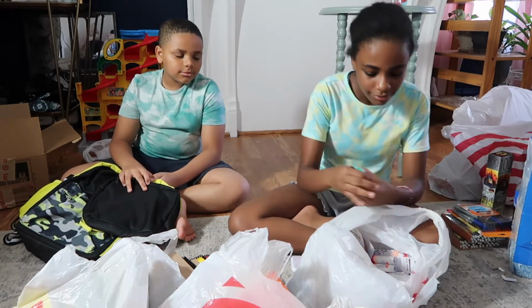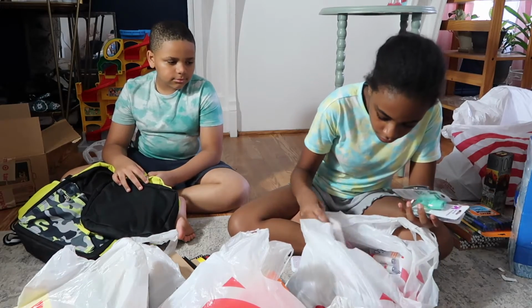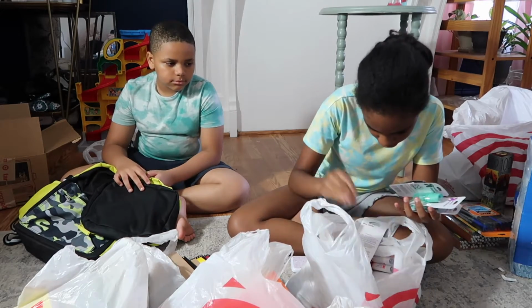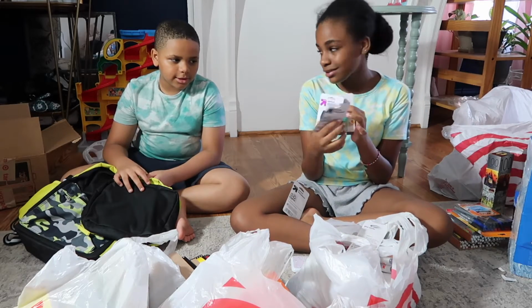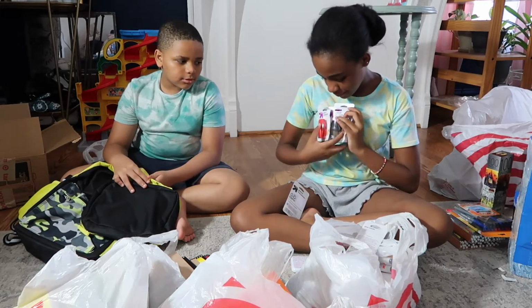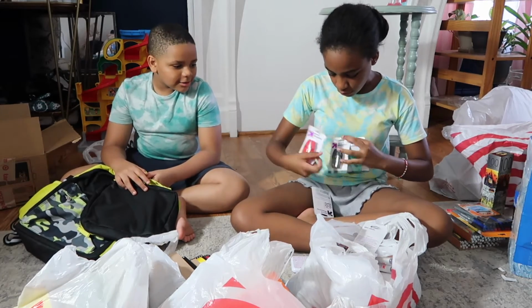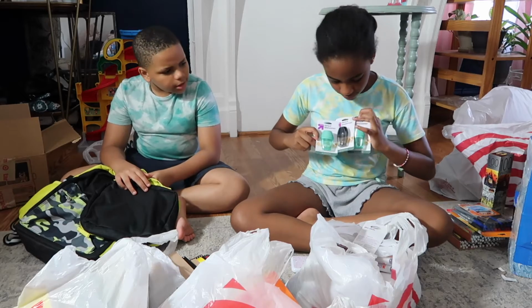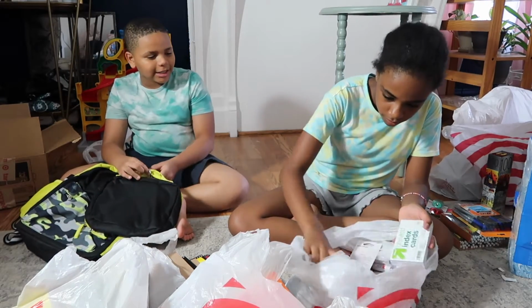We have 1, 2, 3 packs of sharpeners. 4 packs of sharpeners. Don't forget. I don't use regular pencils. Oh, all those are for me, huh? Yeah, but you get one. What? That one breaks and I don't have one and I need to throw my pencil.